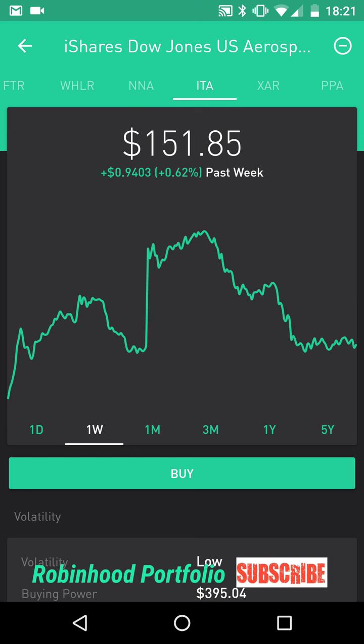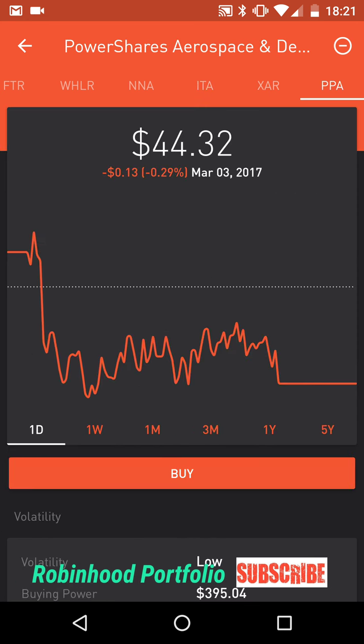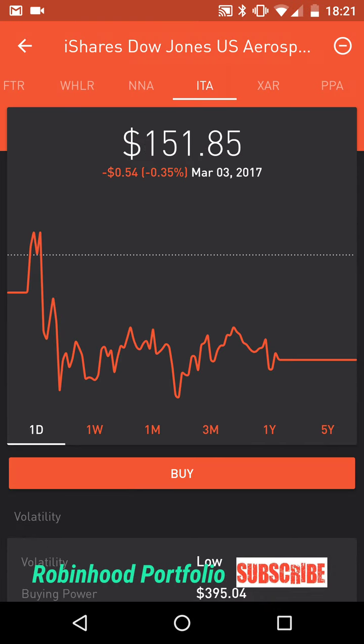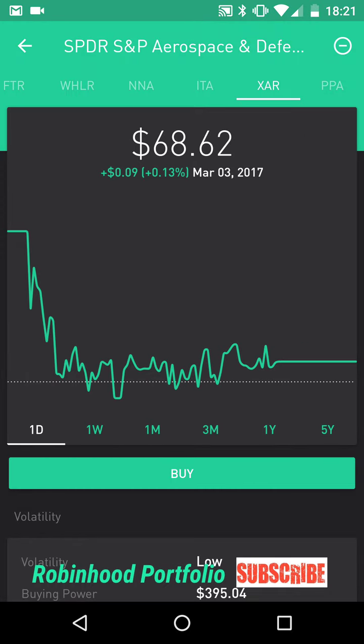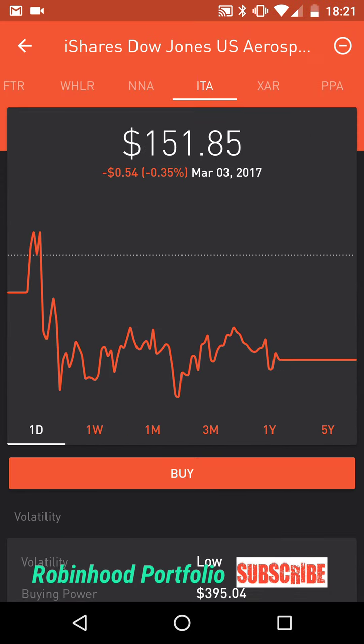Over the last week, kind of up and down, but I think these are great stocks moving forward, especially with the budgets that will be coming out a little bit later this year. As I said, I prognosticate there's going to be a lot of funding diverted to defense. If that happens, these stocks will all be in the green. So 3 cool stocks here. I'm going to jump into probably ITA at some point over the next month or so. But XAR and PPA are also 2 great defense and aerospace ETFs to get into.